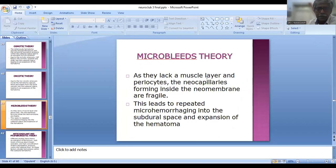As they lack a muscle layer, neocapillaries form inside the neomembrane, which are very fragile. This leads to repeated microbleeds into the subdural space, which may cause an increase in the hematoma volume.